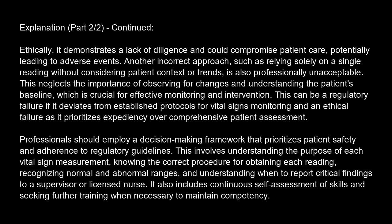Professionals should employ a decision-making framework that prioritizes patient safety and adherence to regulatory guidelines. This involves understanding the purpose of each vital sign measurement, knowing the correct procedure for obtaining each reading, recognizing normal and abnormal ranges, and understanding when to report critical findings to a supervisor or licensed nurse. It also includes continuous self-assessment of skills and seeking further training when necessary to maintain competency.